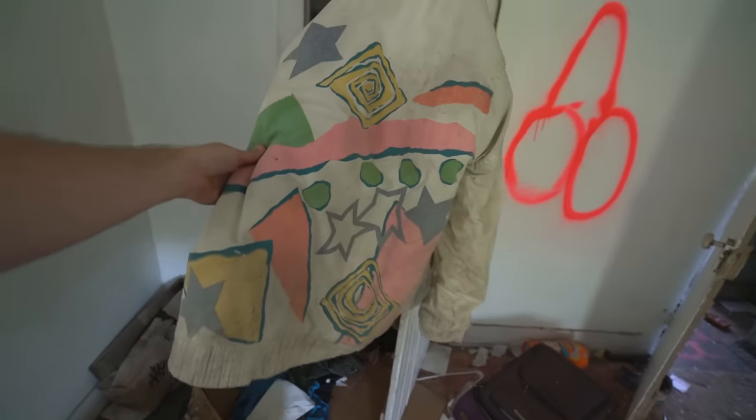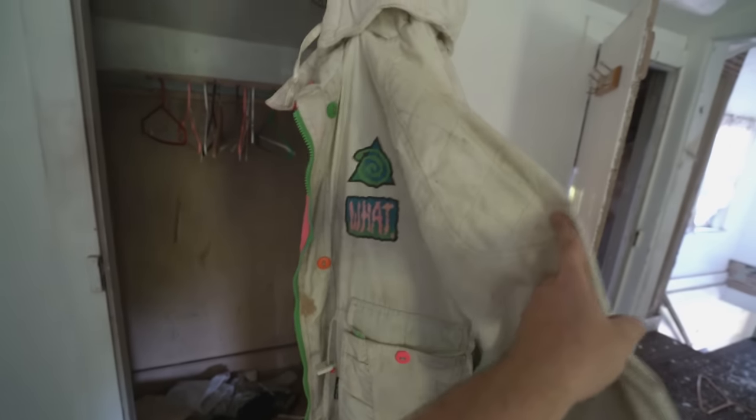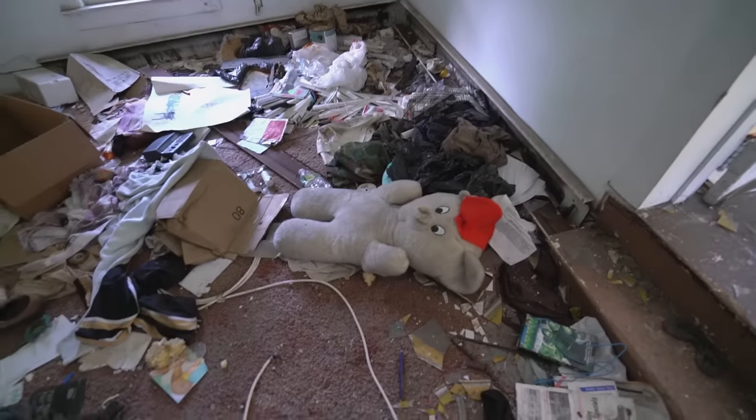Got some more flattened shag carpet in here. Check this out. It's a retro jacket. Wow, that's really retro. What? What? That's what I picture people saying. What? It's like a 90s jacket. That's cool. Dumbo.